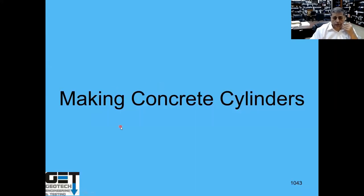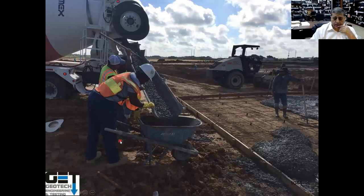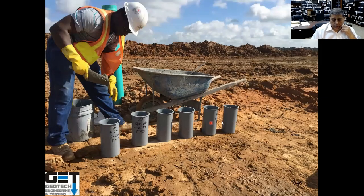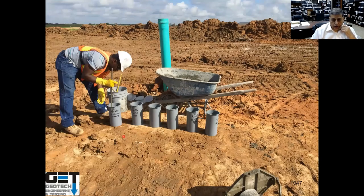Making concrete cylinders on job sites: when they pour that concrete, we make concrete cylinders. You put them in containers like this. These are concrete cylinders, about 12 inches in height and 6 inches in diameter. Fill them in 3 layers, rod them 25 times.